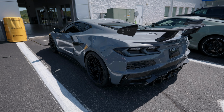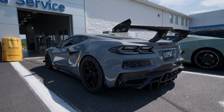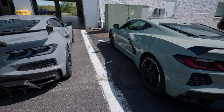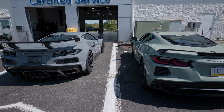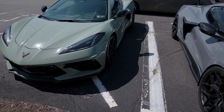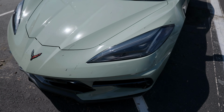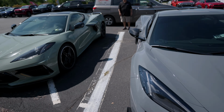So this is interesting. We pull in, park here at the certified service here at Cochran, ready to get this thing done. And right beside it is a Cacti green. That's kind of funny. Look at the difference here. That's pretty interesting. So again, Seawolf gray, Cacti. But this guy actually tracks his car. Look at all the track marks on this thing. It's a Stingray, but he's definitely been to the track. Pretty stark difference in person.